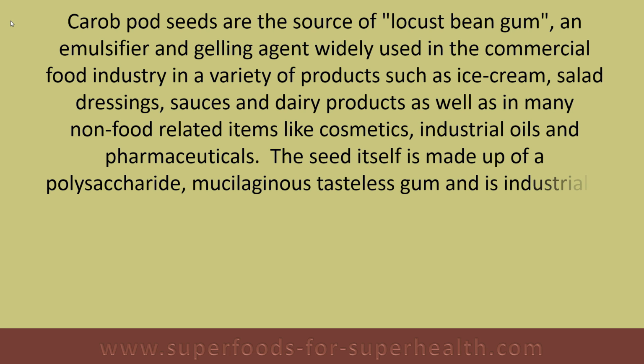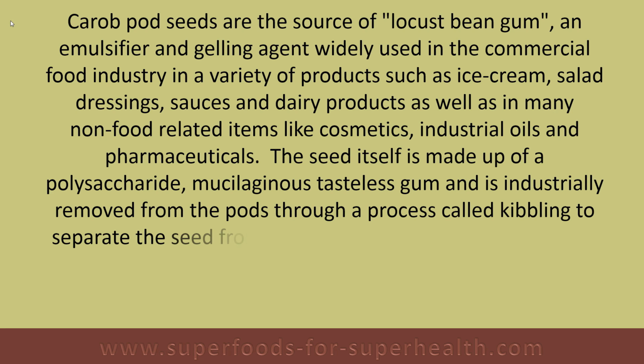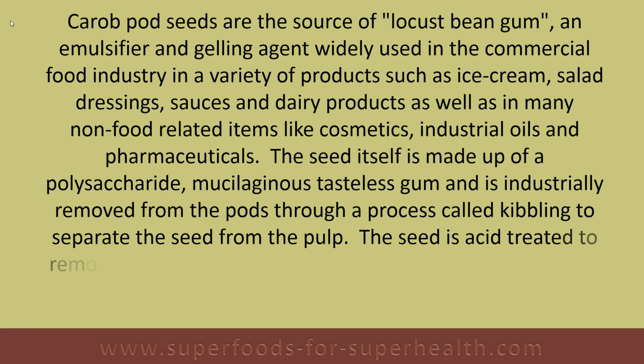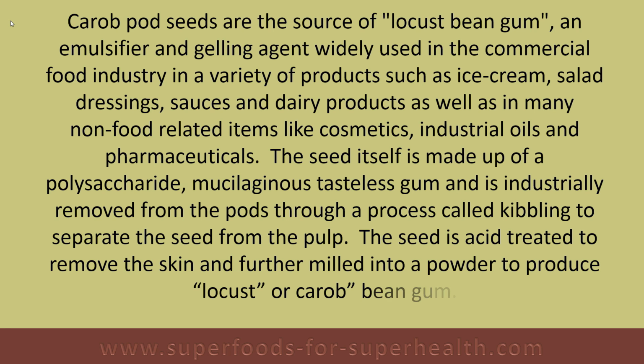The seed itself is made up of a polysaccharide, mucilaginous, tasteless gum and is industrially removed from the pods through a process called kibbling to separate the seed from the pulp. The seed is acid treated to remove the skin and further milled into a powder to produce locust or carob bean gum.